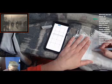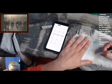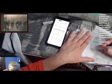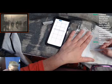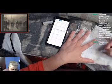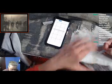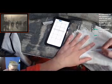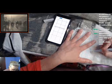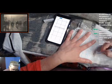Hold on. 1, 2, 3, 4, 5, 6, 10. Okay, so that's 21. 1, 2, 3, 4, 5, 6, 7, 8, 9, 10. Okay, technically that should be 22. I can always wash this and fix it. So it may be that I just counted wrong from the bottom. We'll find out. 1, 2, 3, 4, 5, 6, 7, 8, 9, 10. I'm going to have all kinds of blue lines everywhere.